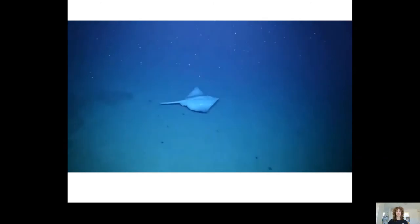When we're looking at new discoveries, species that have never been seen before by anyone, and you're controlling that with a joystick, it's a really good feeling.